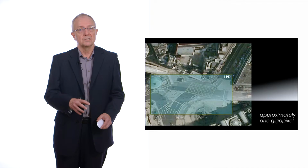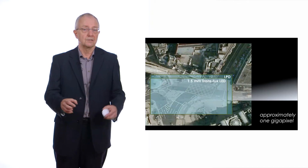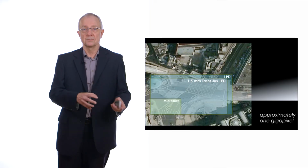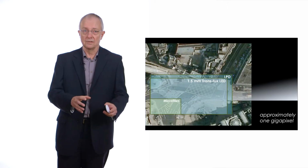And if we use slightly smaller pixels, like those in Translux's 1.5 millimeter LED displays, it would cover a little bit smaller area. And it would be much smaller still if we used pixels the size of those used on microtiles. These are all large displays, but again, thinkable.